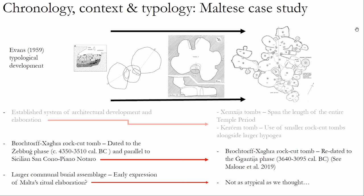It's also worth noting that there are few sites in Malta, so this model was based on a sample of one or two per site type, but again, this is very much the idea, and something which was informing some of the broader ideas of the Central Mediterranean.